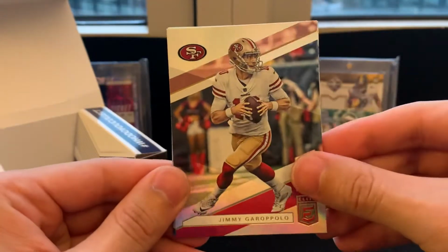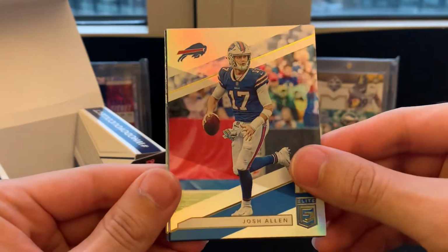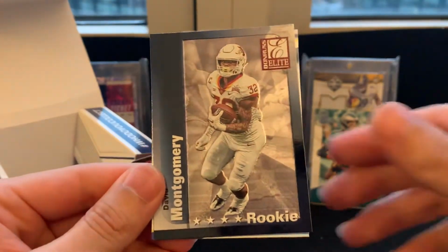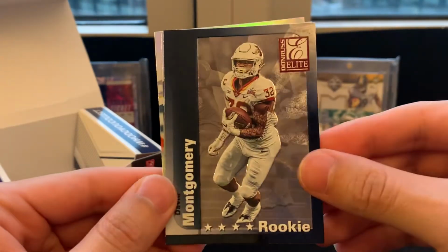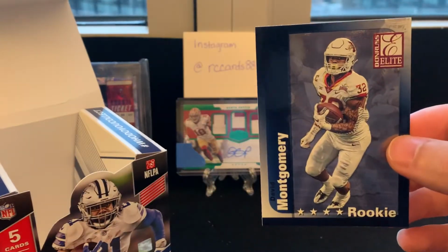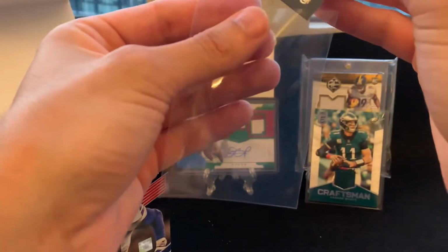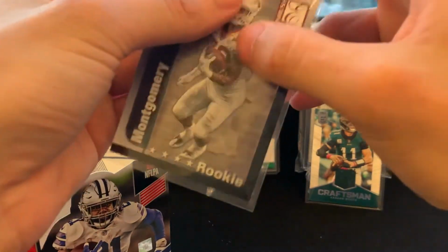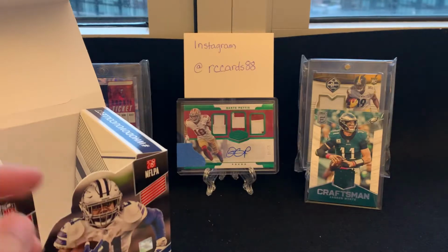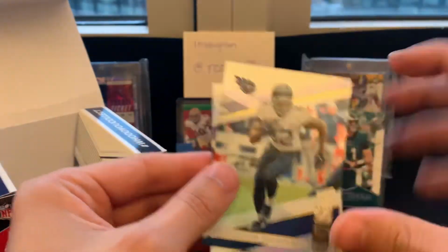So here we go. We got a Jimmy G. Hopeful he has a huge year for the 49ers, being healthy. Josh Allen. And then we've got a David Montgomery in his Iowa State uniform. This is definitely a Vikings 95 card, that is for sure. Have to hit him up to see if he wants to trade for that. And then we've got a Mark Ingram and a Derrick Henry.